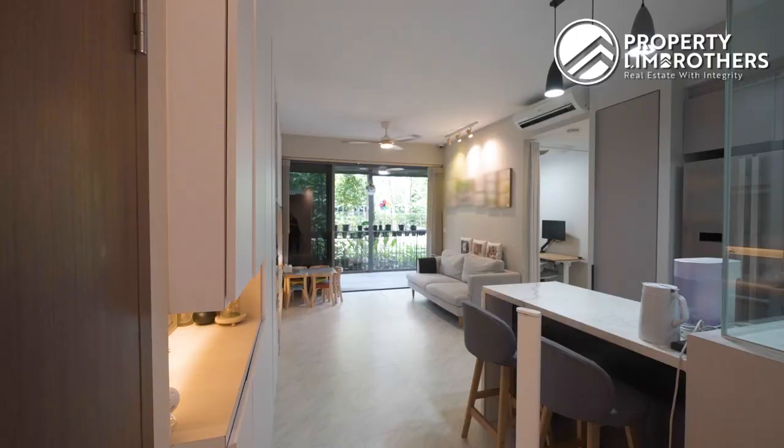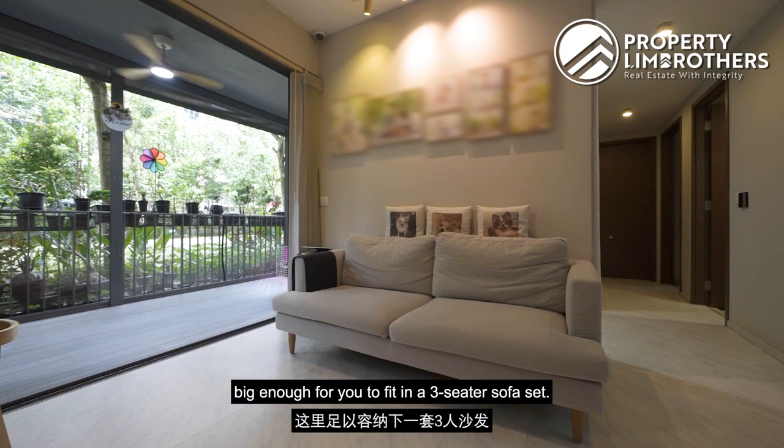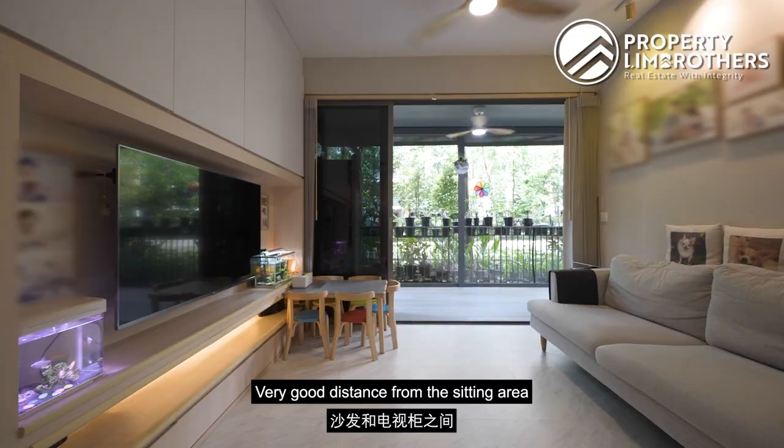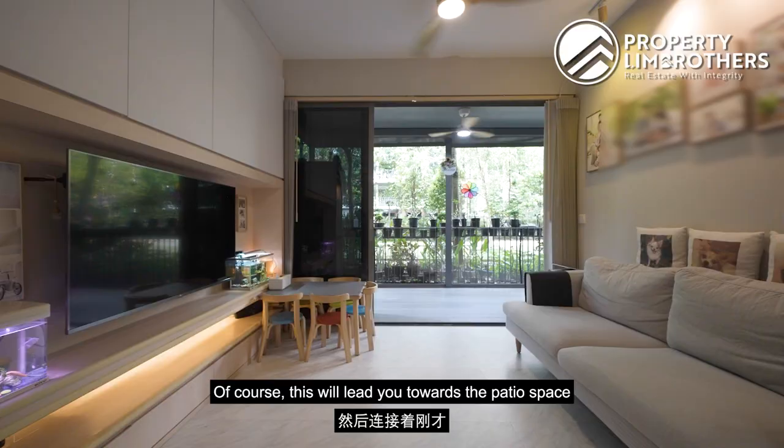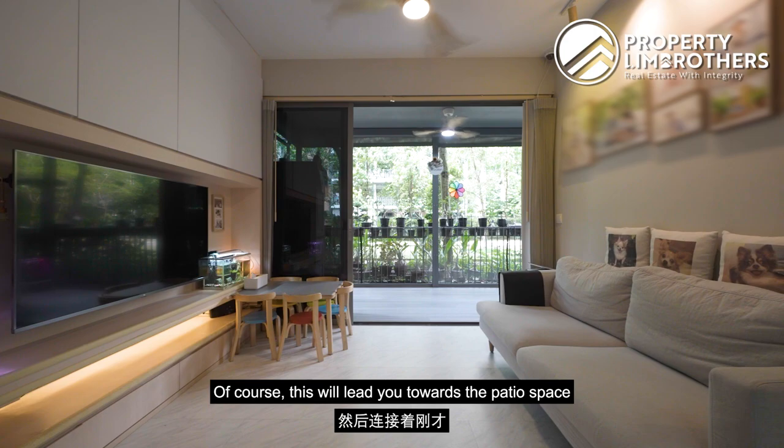As we move on towards the living hall space, big enough for you to fit in a three-seater sofa set. Very good distance from the sitting area towards the TV console. So this is such a great space for you to enjoy. Of course, this will lead you towards the patio space where we were at earlier on.